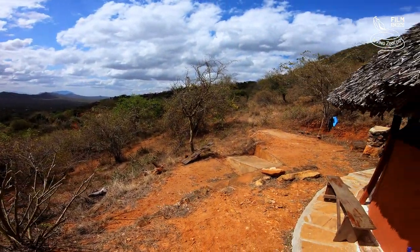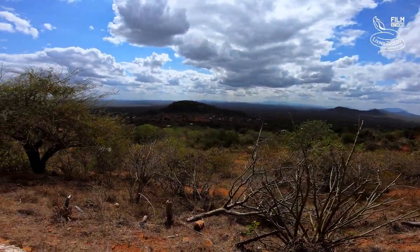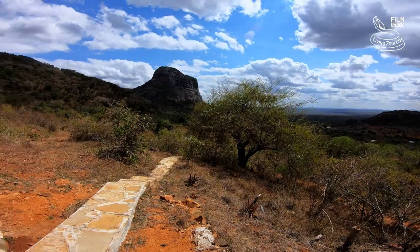So, we want to stay here at least 2 days. We ask people around the community to look for snakes and call us if they see any snake. We will also, of course, try to walk around and find some snakes by ourselves. We hope we can get some luck. The main target is the red spitting cobra, which we really would love to have in our documentary about the most venomous snakes of Africa. Let's see if we can get some luck.